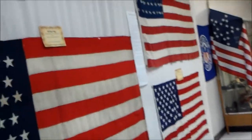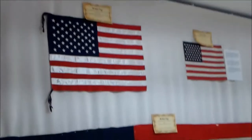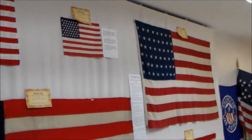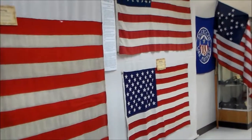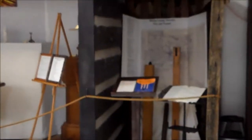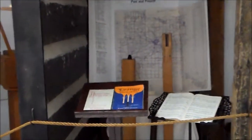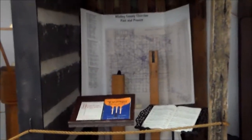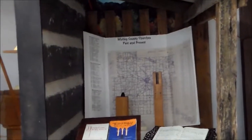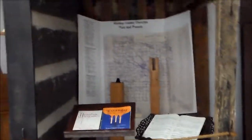This is a temporary display that we have on the flags. So we have everywhere from a 44-star flag to the current 50-star flag. The 49-star flag was only the official flag for 1 year between the time when Alaska and Hawaii were adopted as states. We also have a display of the county's different churches and faiths. These are both temporary. Some of our displays are a little more permanent.